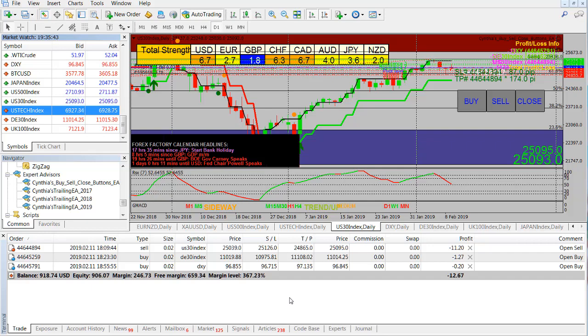Everything in the world is pretty dependent on the US dollar, what it does, if it's strong or weak, goes up or goes down. This morning, the US dollar has been extremely strong. You can see it at an orange 6.7, but it's been up to red 7.7, 7.9. I think I even saw it briefly at red 8.0, which is really, really strong. We'll take a look at some of the CFDs to see how they reacted to the strong US dollar this morning.